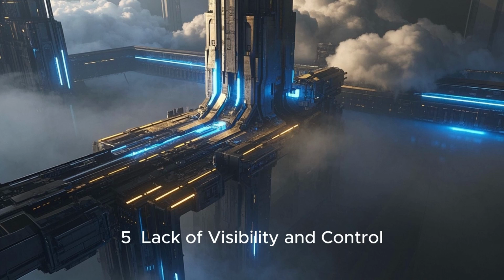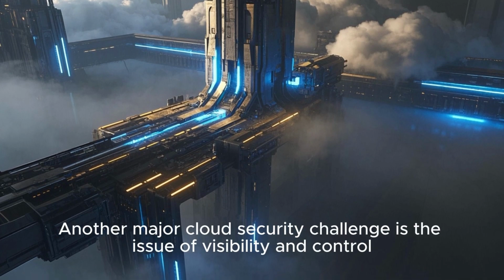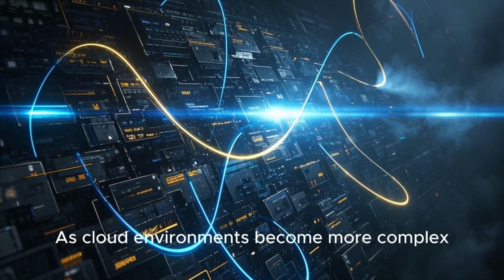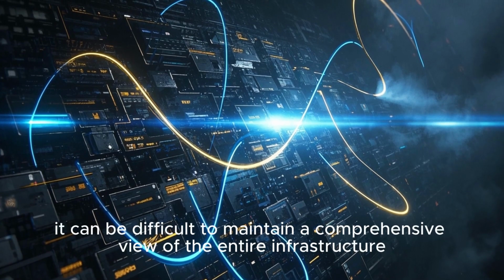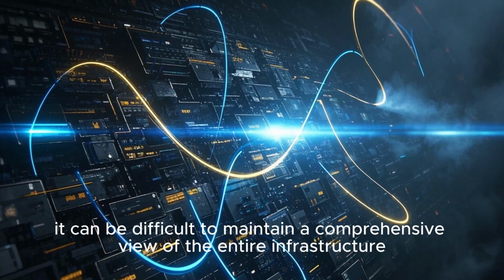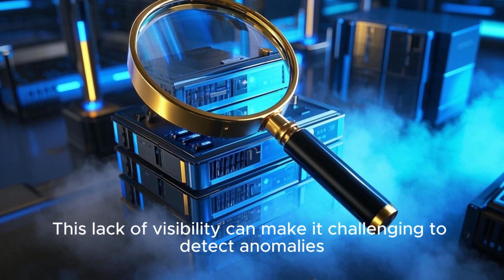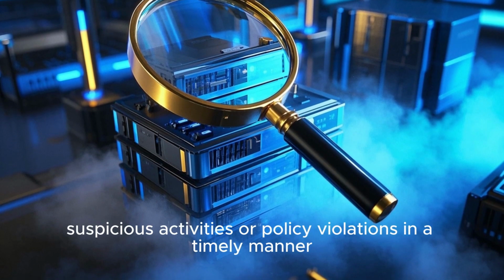5. Lack of visibility and control. Another major cloud security challenge is the issue of visibility and control. As cloud environments become more complex, with multiple accounts, regions, and services, it can be difficult to maintain a comprehensive view of the entire infrastructure. This lack of visibility can make it challenging to detect anomalies, suspicious activities, or policy violations in a timely manner.